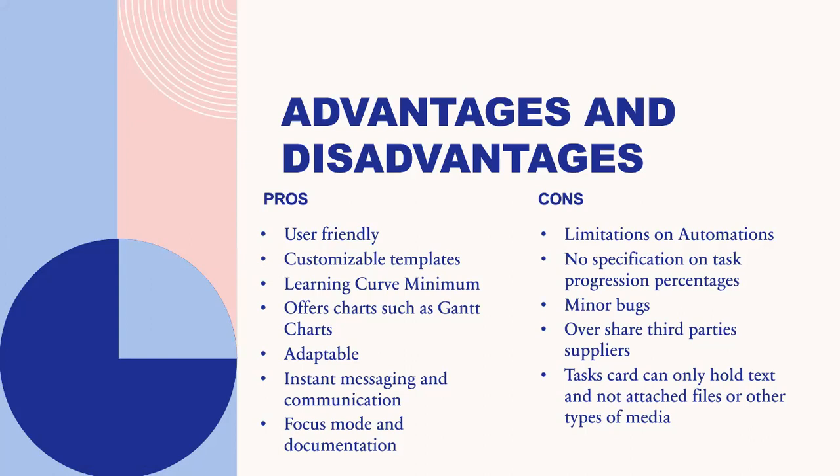Now the cons with Hive is that the limitation on automations. I think there is a 500 word limit if Hive have to automatically put in things for you. There's no specification on task progression percentages. So what that means is that there isn't a clear outlook on the percentages of the progression. It only just says whether it's in progress, if it's complete, or if it's not started. And I can see why that is an issue because it doesn't showcase exactly where you're at in the project.